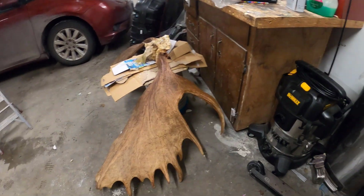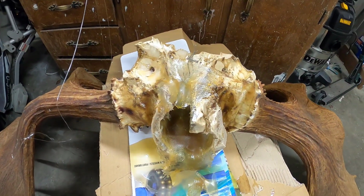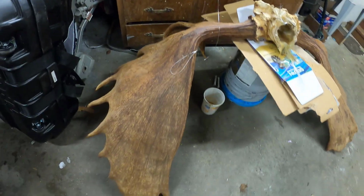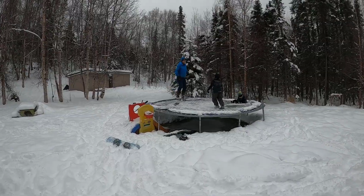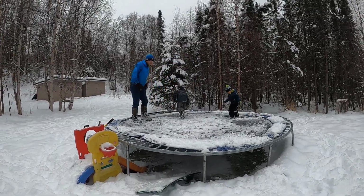I'm heading outside. The boys are snowboarding and wanted to show you some of their tricks, but I'll show you these moose horns on the way. He's epoxying them back together. We're hoping that we have a wall big enough to put those horns on. We're not sure. Where we want to put them is probably too small. Yeah. Oh, nice job.